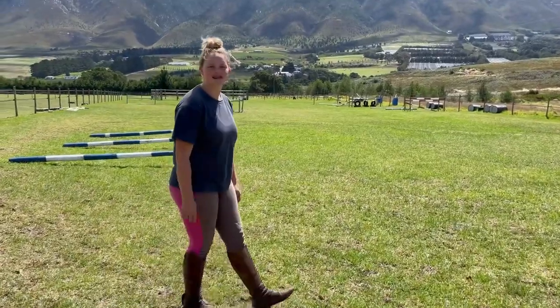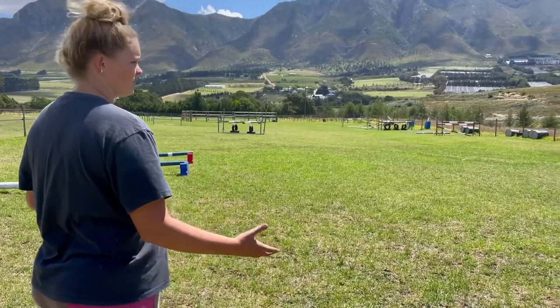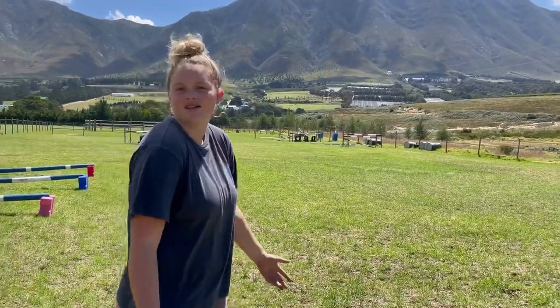Lauren put some exercises up for me today to ride with Zwoel. But yeah, this is just, I don't know how to say otherwise. You'll see when I ride in it, I guess.